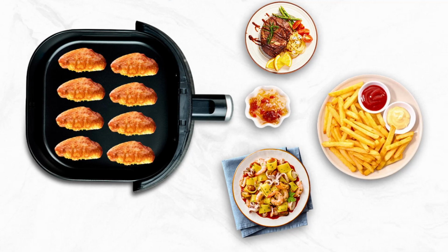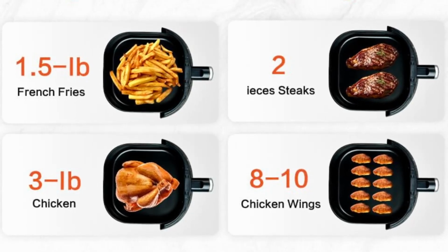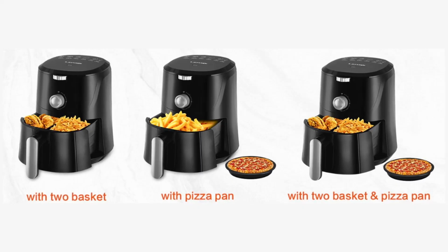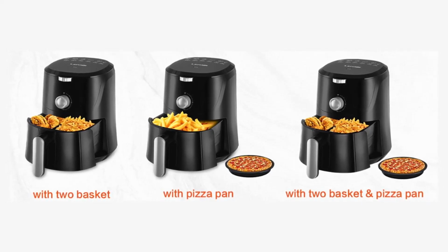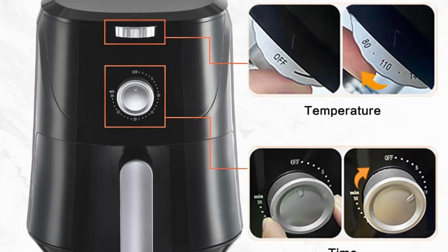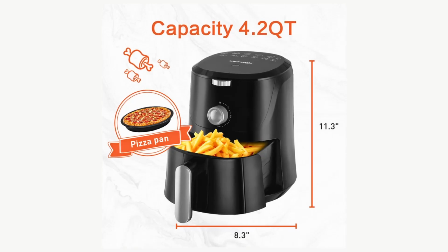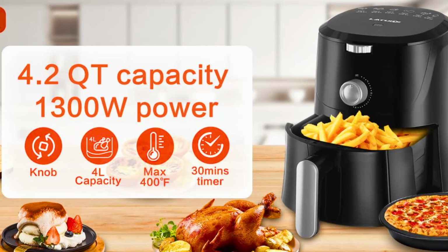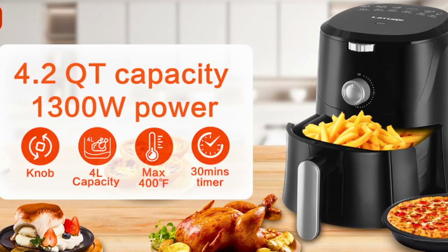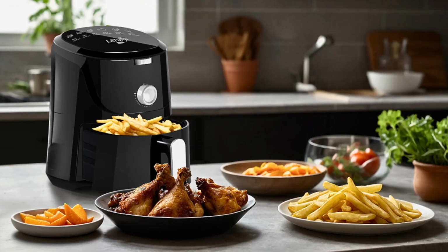Hassle-free operation. The intuitive black knob controls and 30-minute auto shut-off timer make it user-friendly for all ages, from kids to seniors. Overheating protection adds an extra layer of safety. CE certified. Rest easy knowing this air fryer meets stringent safety and quality standards, ensuring reliable performance and peace of mind. Benefits of the Lature air fryer.